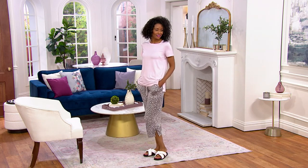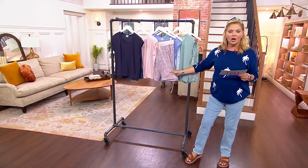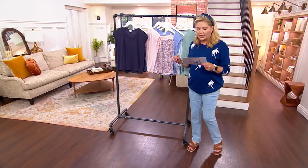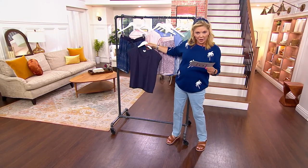I don't know if those are the right bottoms. Yeah, I don't think Katia has the right bottoms on, so no worries. We'll get the right bottoms. Those were a little longer than what you're gonna get.